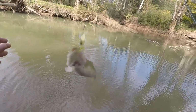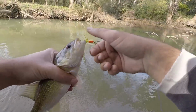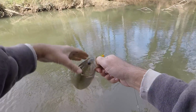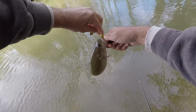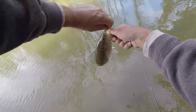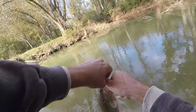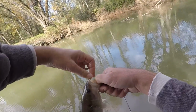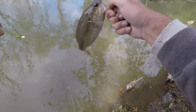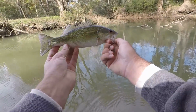Hold on, bass. This water's always a little murky. We had some rain recently and it kind of helped it get back to where it should be. But I used to never think that there was much fish in this creek till I tried it a few times and I'd catch fish and I'm like, you know what, I think there's a lot more fish in there than I thought. And seems like every time I come here now, if I just keep on casting, I'll catch something.